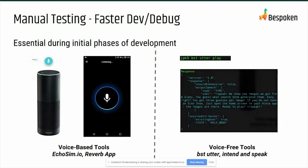And so with that emulator, it's going to make it look like there's a payload coming from Alexa, but it doesn't actually have to go through Alexa. So it's just running locally. And that distinction is really important. The ability to run it locally allows you to do a heck of a lot of testing and debugging without ever having to do a deployment. This is a huge time saver. It allows for much faster development cycles. And you can take advantage of that using these manual tools that we have.